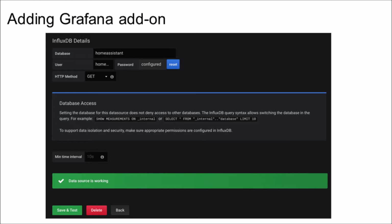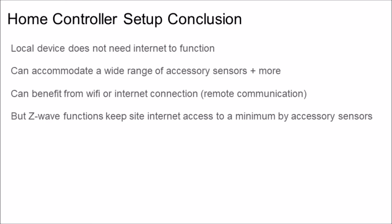So we'll come all back to this in a minute. For now, let's get back into the course discussion. Remember, what we've done here is set up a local home automation controller which can communicate with other devices plugged into the controller, including the host site's internet.